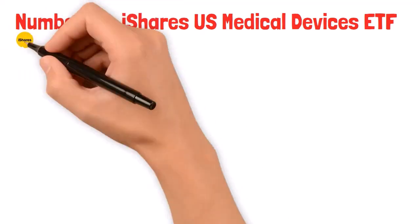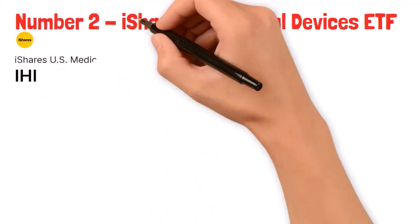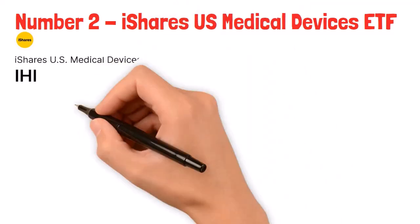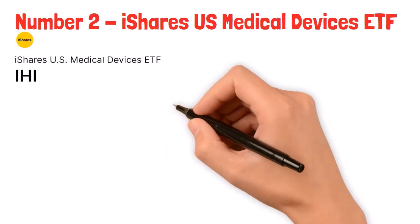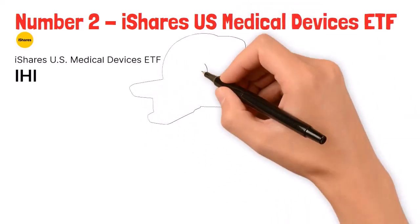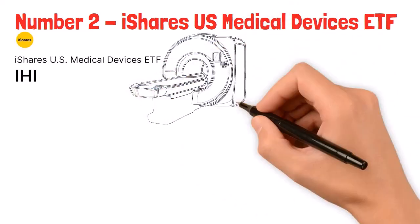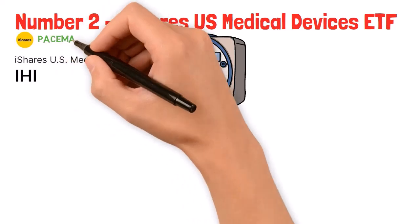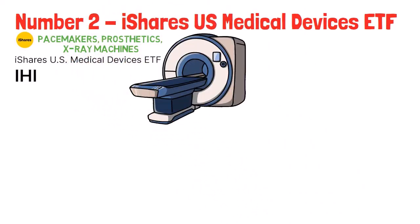Number 2, iShares US Medical Devices ETF. The iShares US Medical Devices ETF, ticker symbol IHI, is a specialized exchange-traded fund designed to track the performance of US companies involved in the manufacturing and distribution of medical devices. Medical devices covered by this fund range from critical imaging equipment like MRI scanners to life-saving devices such as pacemakers, prosthetics, X-ray machines, and other non-disposable medical technologies.